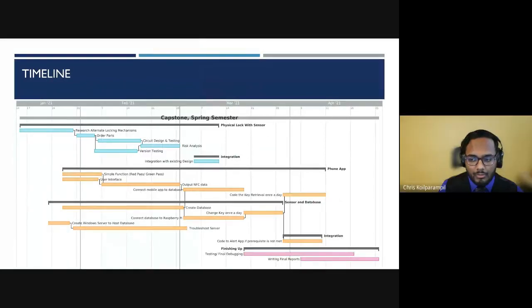This is a timeline that we had proposed in the beginning of this semester. We had built in buffers just in case anything had gone awry. We'd learned about that over the last semester. We are pleased to announce that we were able to follow our timeline relatively well, and we have finished all the tasks that we needed up until now.